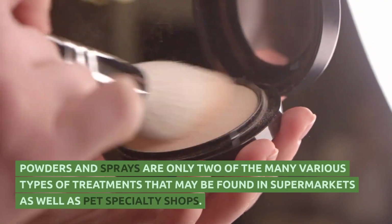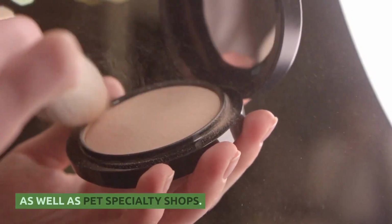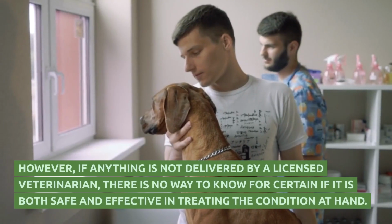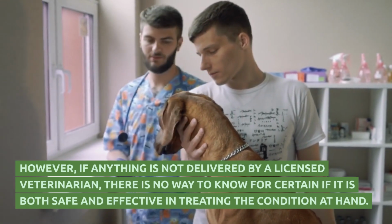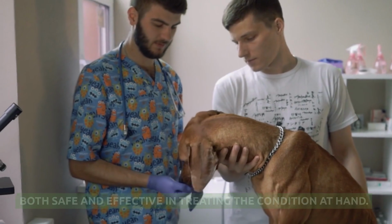Powders and sprays are only two of the many various types of treatments that may be found in supermarkets as well as pet specialty shops. However, if anything is not delivered by a licensed veterinarian, there is no way to know for certain if it is both safe and effective in treating the condition at hand.